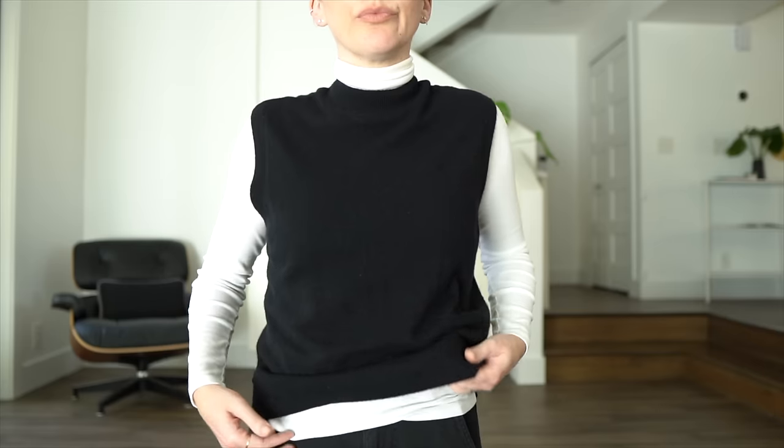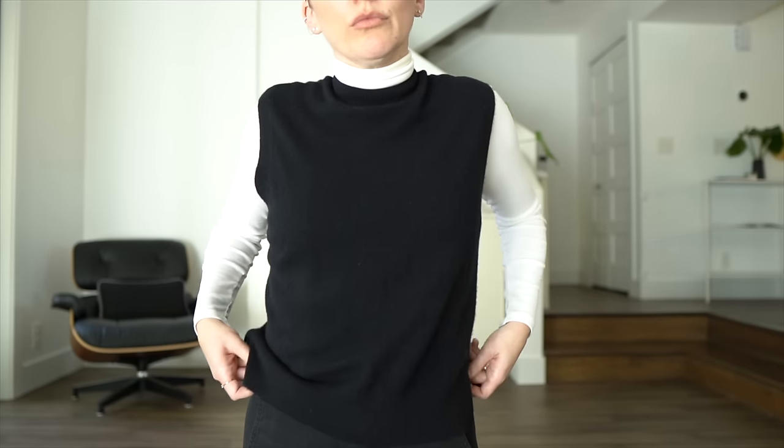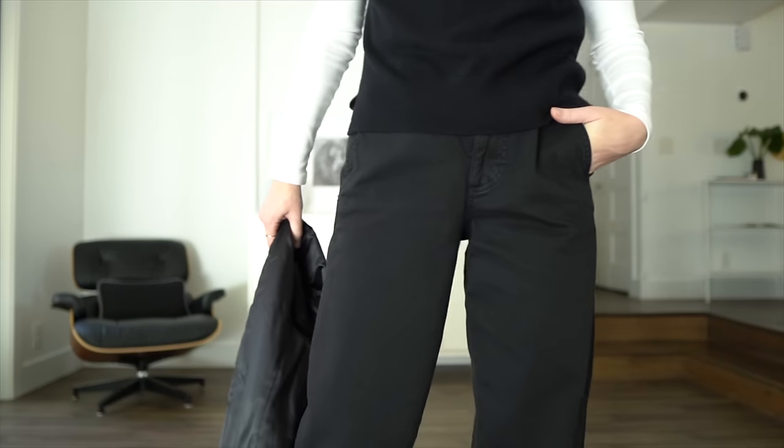And the pieces that I featured from Quince here are the cashmere mock neck vest, and as well as that, the Quince barrel pant. This one is sort of left up to your interpretation, and that's what I like about it, is it's just one that you can play with and have fun with, but sort of helps you to keep that balance.